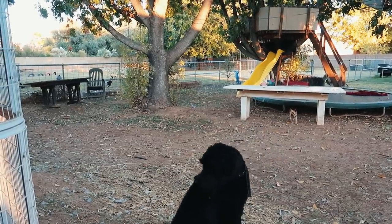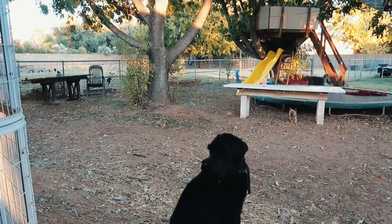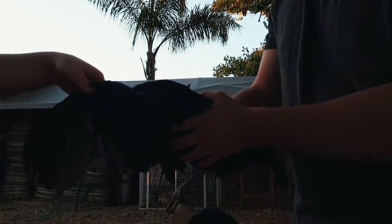You made me look so short, it was like only my head. Salem, you're in the way. Oh! You bit me! Did he bite you? Look, my hand.